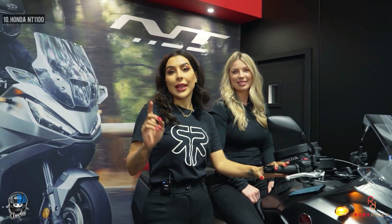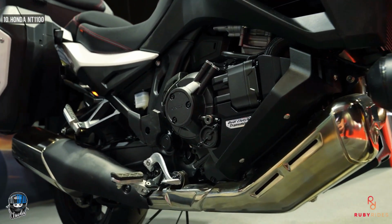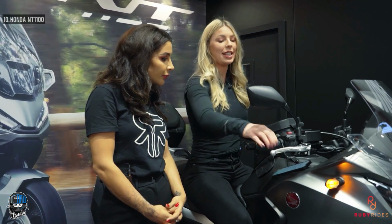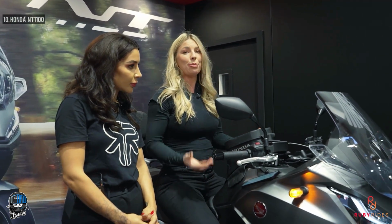At number 10, we have the Honda NT1100, which basically takes the frame and the engine of the Africa Twin 1100. It's priced at around £12,000 and there is a DCT version, which means it is actually automatic, twist and go. So long journeys are going to be super easy and really comfortable.